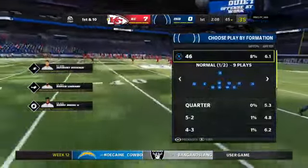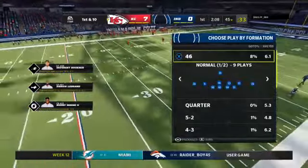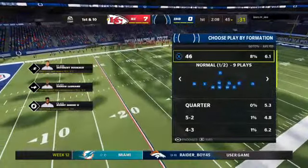A nice job on the return there. 16 yards. And it's Chiefs football. 1st and 10.